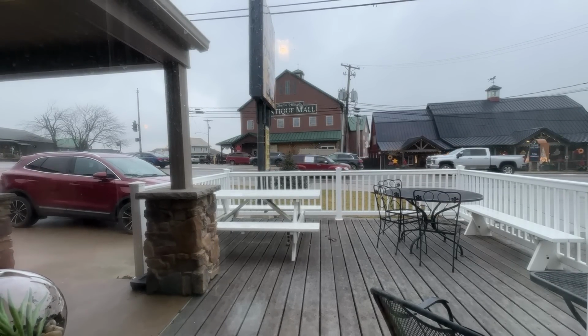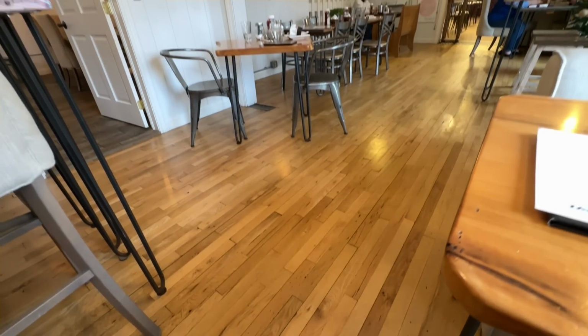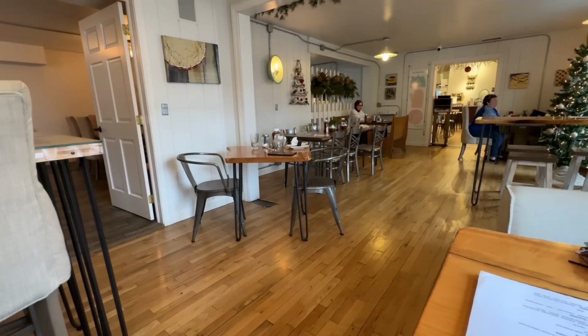Yeah, 12:30. Something else about this little restaurant, this floor that I'm showing you, used to be covered with carpet, but the owners ripped the carpet up and found the original cedar hardwood flooring on it. It's in pretty good shape, being what, 82 years old. Just thought I'd share that with you.